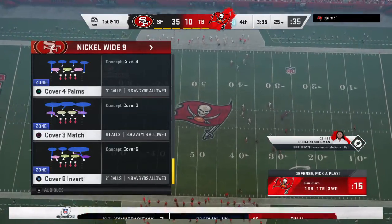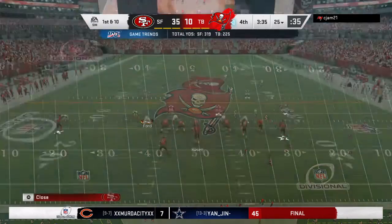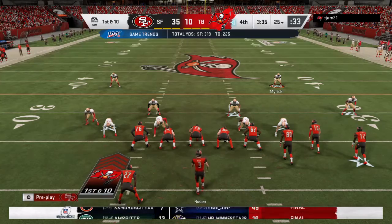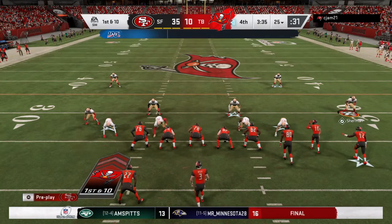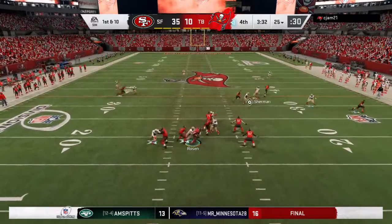At their own 25-yard line, the Tampa offense is ready to get their drive started. They are looking to make a bit of a 180. They are sputtering right now.